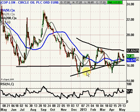There've been three main bear traps below 16 pence since December, and it looks as though the stock is finally finding support above 16. Looks like 16.5 at the 50-day moving average.